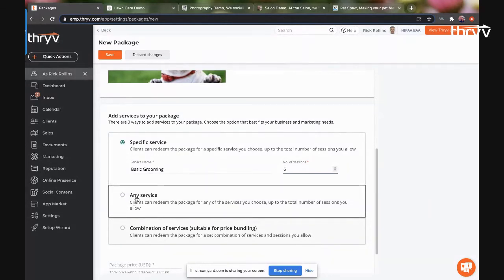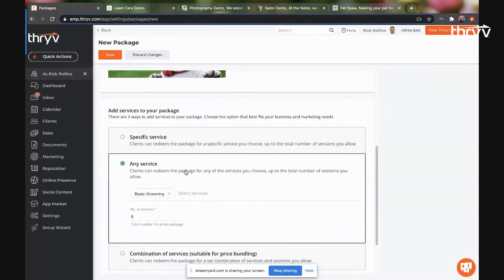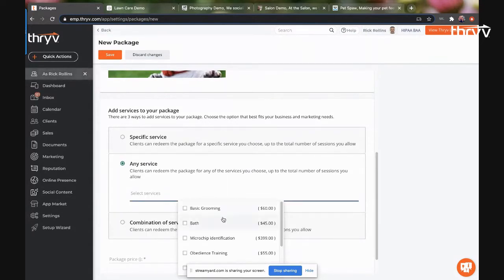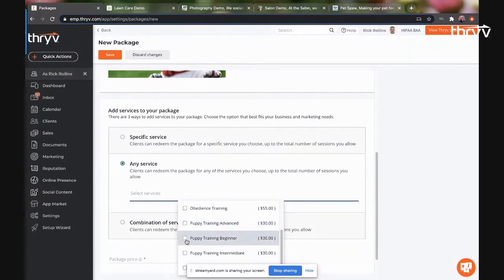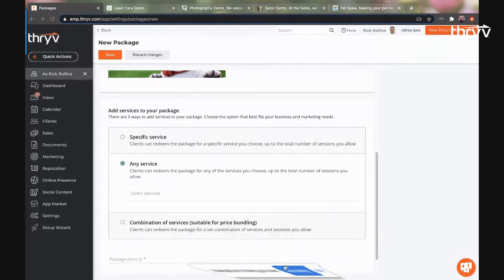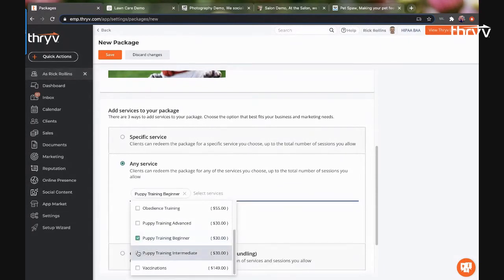Another option would be an any service. So this option is where you can pick and choose between several services, but you're not going to be able to define the amount of sessions for each. For instance, for the example, this is what I want to do. I have my obedience training. So I have puppy beginner and I have puppy intermediate. And so I want to do a puppy beginner and a puppy intermediate.